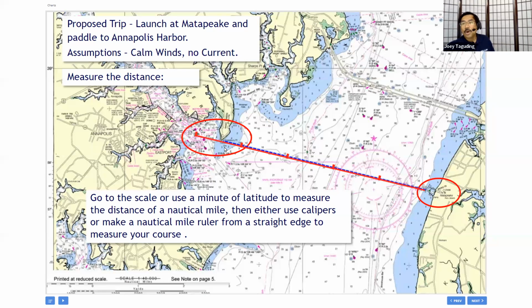But you also want to account for the slowest member of your group, for taking pictures, for taking breaks because of the heat, for traffic. There are going to be other boats in this area. So as these boats are going through, you're going to pause and wait for them to cross, because those boats are moving pretty fast.